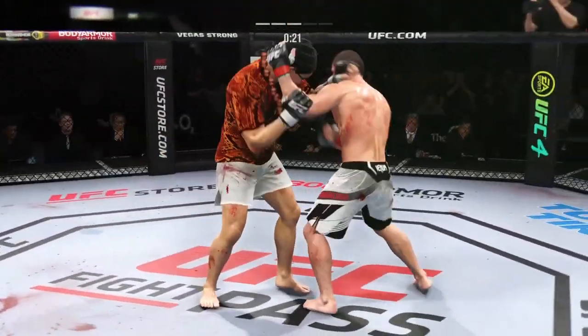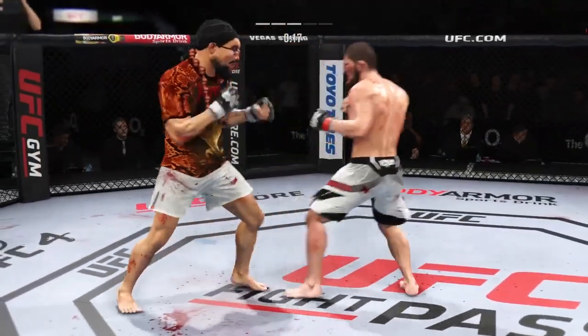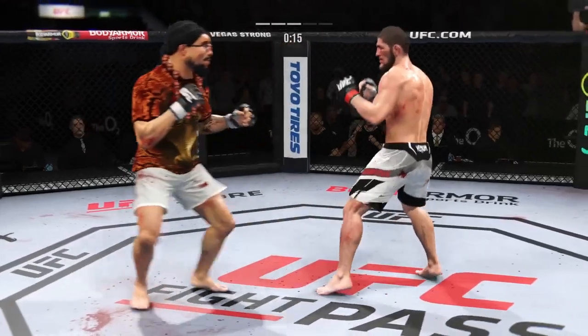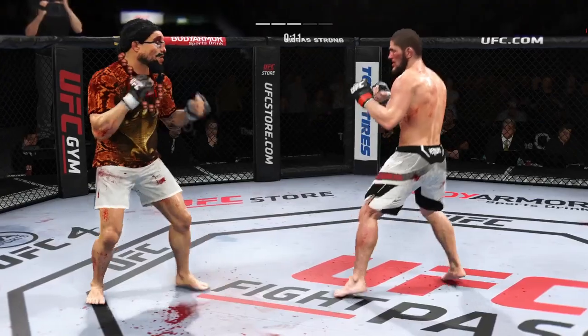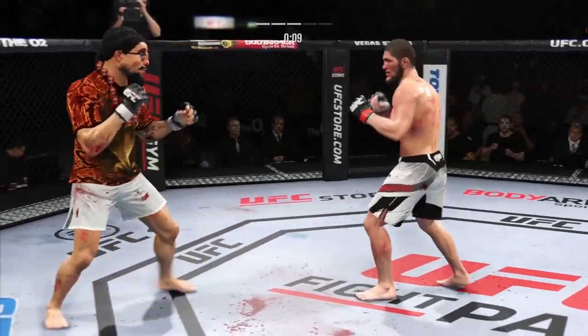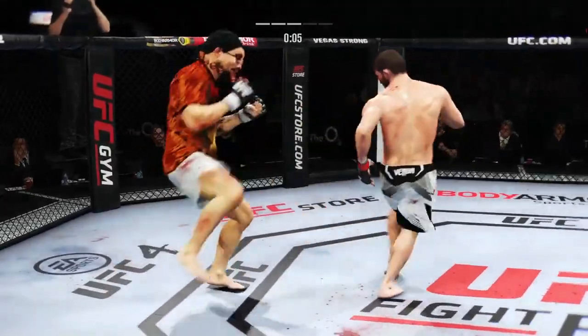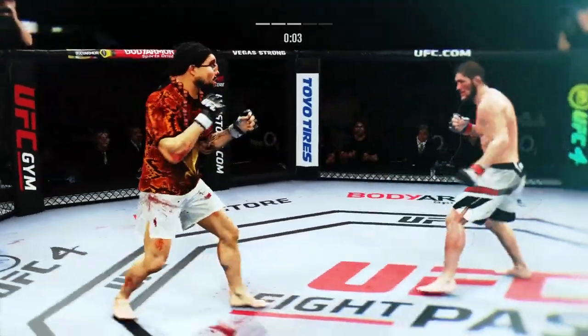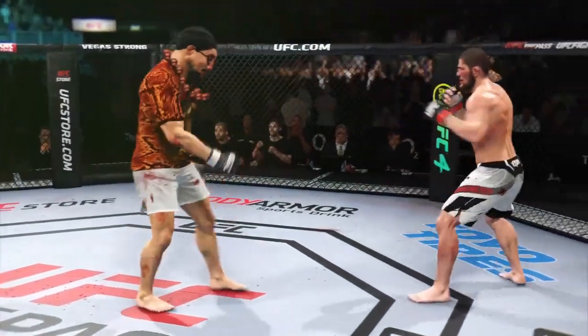Oh, nice punch there by Nurmagomedov. Man, looks like he's trying to set records here, landing all of these strikes. He is aggressive to a fault and really has been all night long as he continues to pour it on. Got to be careful here, though, not to gas out. Oh, that kick is good by Nurmagomedov. That's three rounds in the can. We're headed to the championship round.